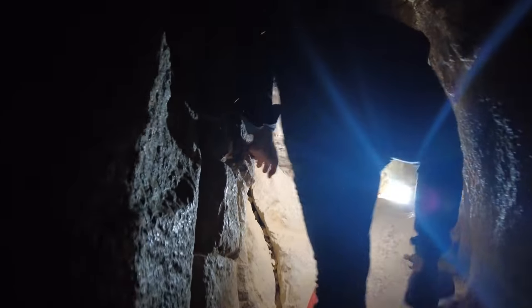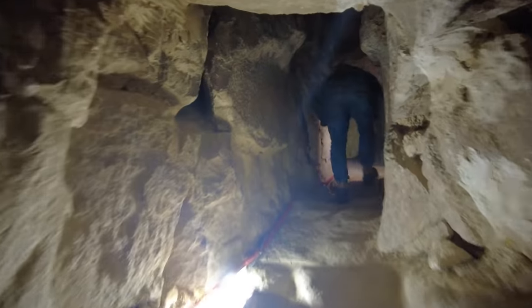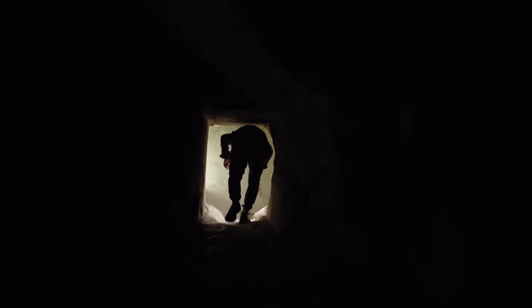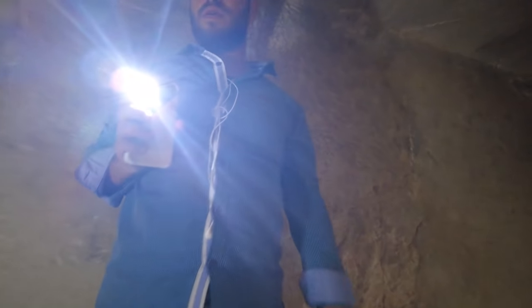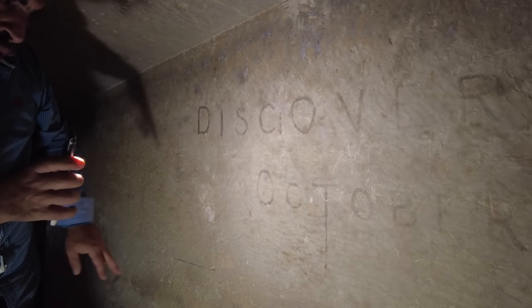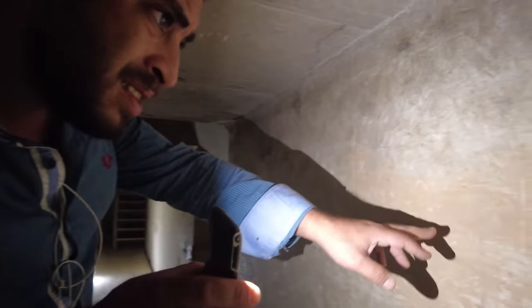Be careful here, okay? Here is two ways, okay? We will take this way. What does it say? Discovered. October 20, 1839. Yeah. Discovered. It's new, it looks like. It's new.